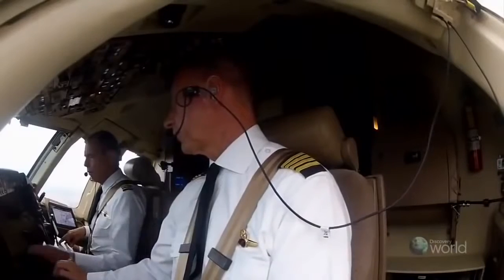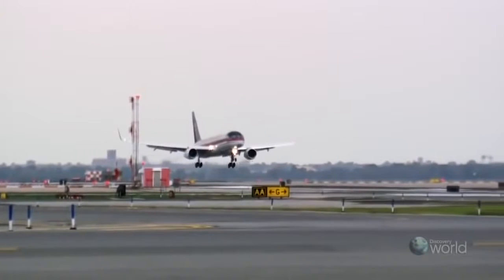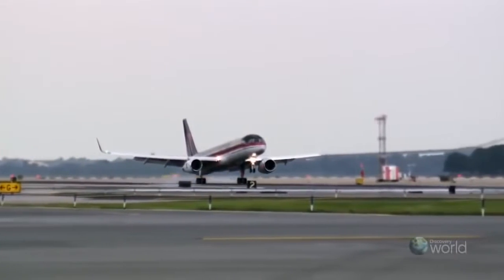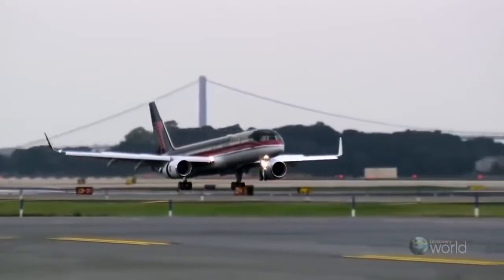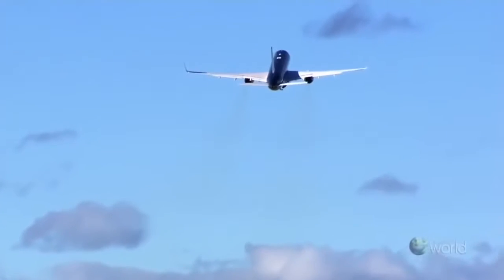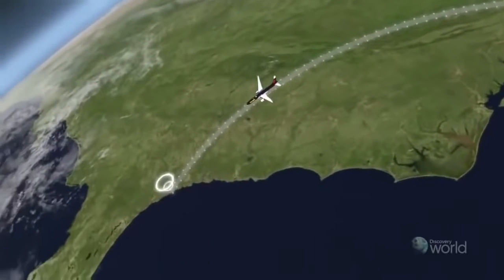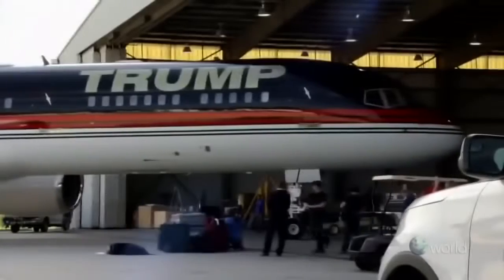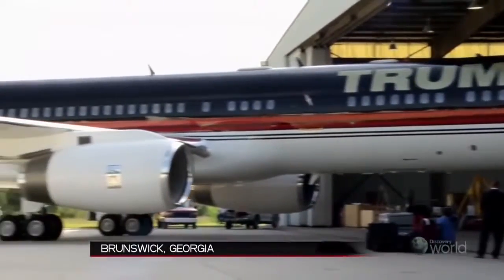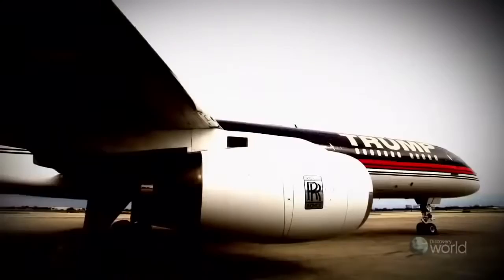Flaps. Flaps, I see 30 degrees. 30 degrees. Landing checklist complete. Clear to land. Trump returns to the pinnacle of his empire, Trump Tower. Now he gets to work with the business of making money, while John Duncan gets the 757 back in the air. It took only 45 minutes to refuel and turn around to get him to his next destination, Brunswick, Georgia, where the plane will be serviced and to the standards which Donald Trump demands. Even with 2 shifts working around the clock, it's going to be a tight turnaround to guarantee a timely departure.